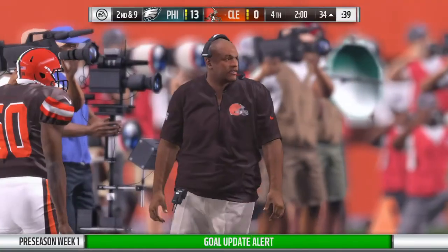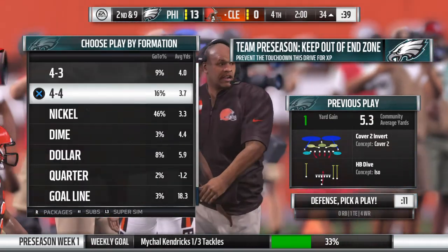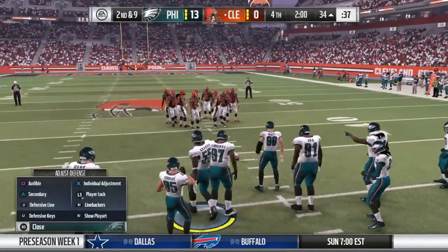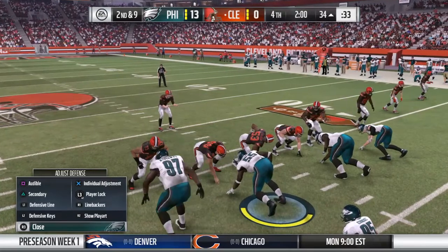And we're back now here in Cleveland. It's the Browns with a deficit. They're trailing, but with the football here to start the 4th. So 2nd and 9, the defense looking to put them in a bad spot here. Looks like the defense in press coverage here.